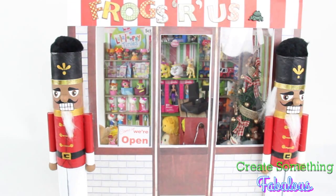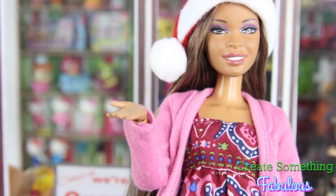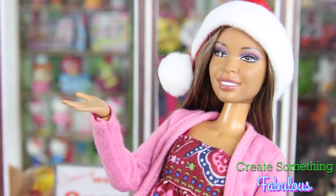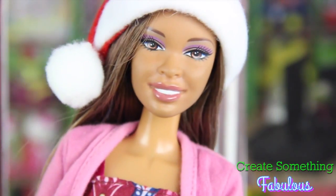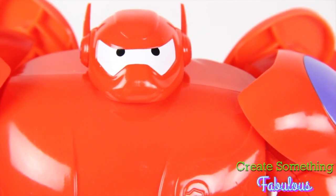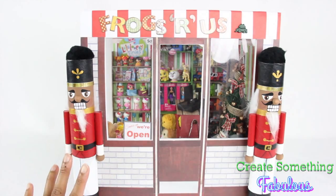Oh, I think I'm talking too fast. And this is why I don't talk like this in the tutorials, because I would get excited and talk so fast that nobody would be able to understand what I am saying. So that's why I have to slow down and talk like Baymax. Hello, how may I assist you with your crafting today? Okay, back to the shop.